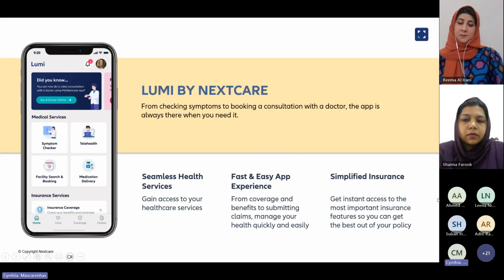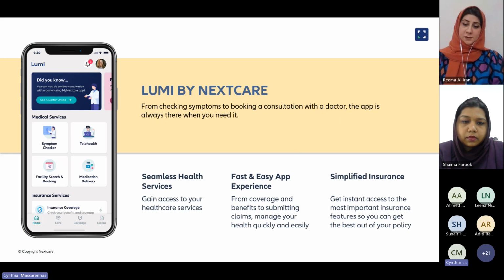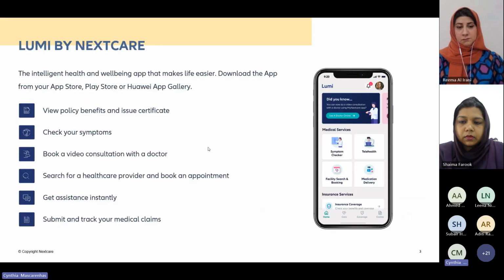So Lumi by NextCare is a new and revamped app that you all have access to. In addition to helping you with claim submissions and pre-approval status checks, it offers you a seamless health service and access to a lot of digital services as well. It's a really fast and easy app to use, and it completely simplifies the management of your whole health insurance. So simply put, you can view your policy benefits and the certificate issued to you, where you can see all of your policy coverage.